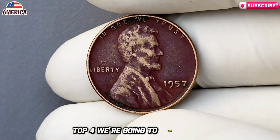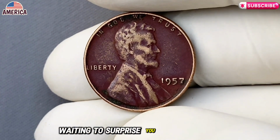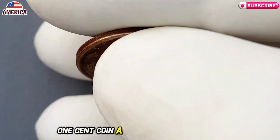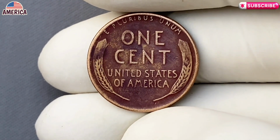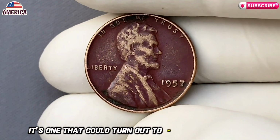Top 4. We're going to talk about a coin that might just be sitting in your collection, waiting to surprise you with its value. We're diving deep into the 1957 United States 1 cent coin, a seemingly simple penny that holds a fascinating history and could be worth much more than its face value. Trust me, this isn't just any old coin, it's one that could turn out to be a hidden treasure.